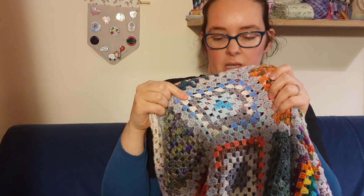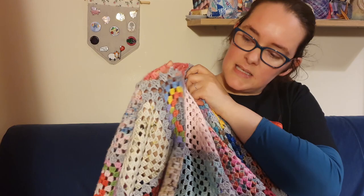And various other bits. This is very much a memory blanket. There's lots of thick colours in here that remind me. There you go, there's Storm's End, one of my self-striping colourways when it first released. Yeah, very much a memory blanket, which is lovely.